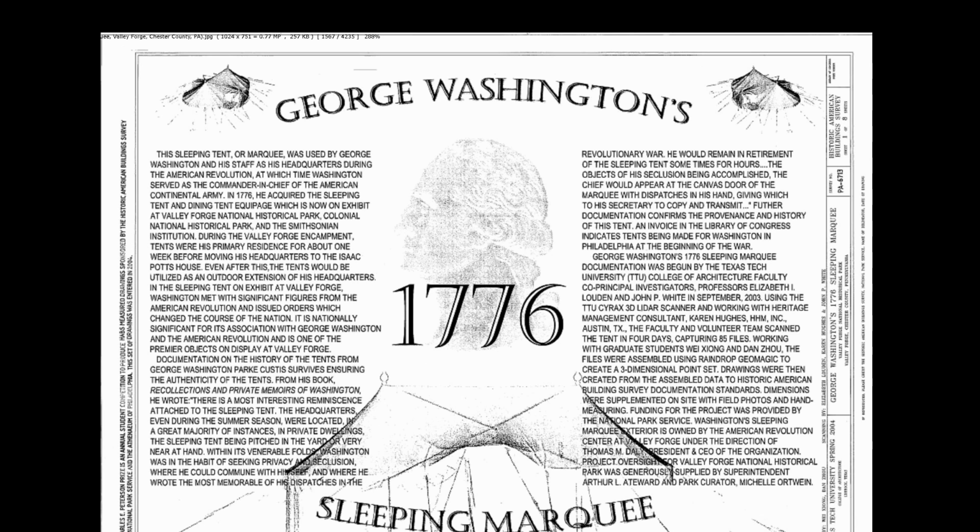However, even after this, the tent would be used as an outdoor extension, and it was in this tent that he met with figures from the Revolution and issued orders, and he spent several hours a day in isolation in this sleeping tent. And throughout the war, when they would travel around, they'd bring the tent and pitch it in the front yard or near at hand. And he would go there for privacy and write his important dispatches.